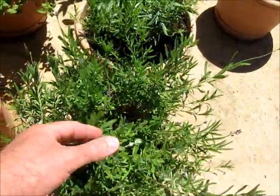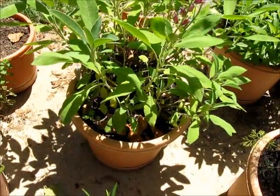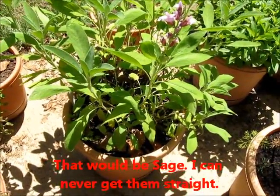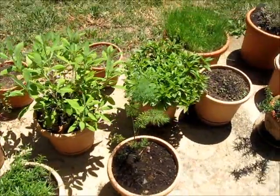These big, fluffy ones that you see, like for instance, this is, oh God, thyme? Yeah, I think it's thyme. They are overwintered. They're from last year. And it's amazing, because I thought they would have died in the winter, but they didn't.